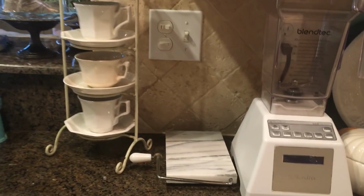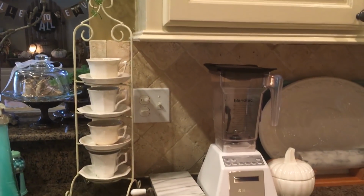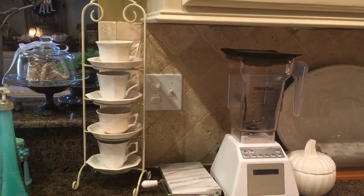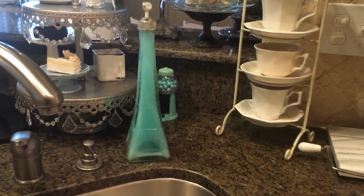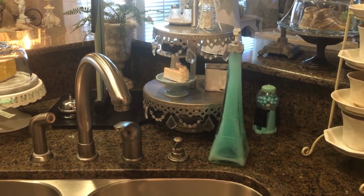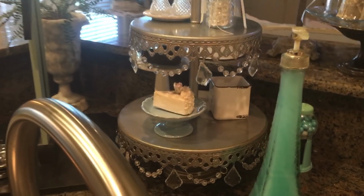And then I have my little teacup holder here, which is really nice when we just want to make a little cup of herbal tea or hot cocoa or whatever it may be. We can just grab our little teacup and it's just right there handy. I have my little Eiffel Tower soap holder here and my little bubble gum machine there. And my little goodies. I've got little tiny cakes on here.